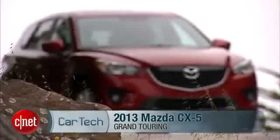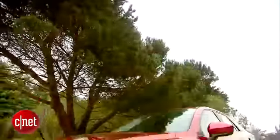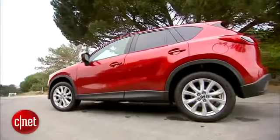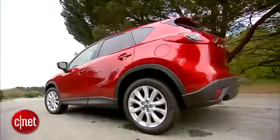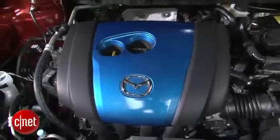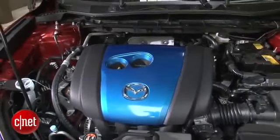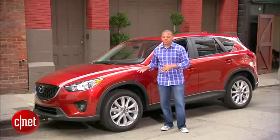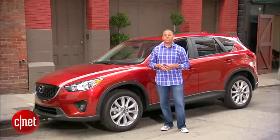So in many ways, the CX-5 is an opportunity for Mazda to totally reinvent itself with a new model that has a new design language, a whole new dashboard experience, and a new SkyActiv engine technology that helps it to get a bit more efficiency. I'm Antoine Goodwin with CNET.com. Let's take a look at this 2013 CX-5 Grand Touring and see what it's all about.